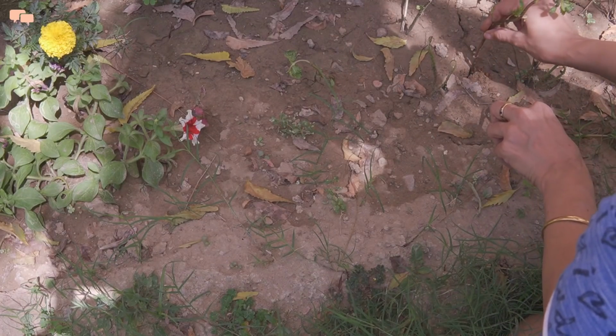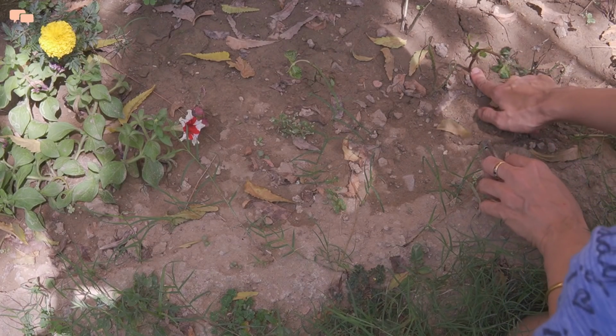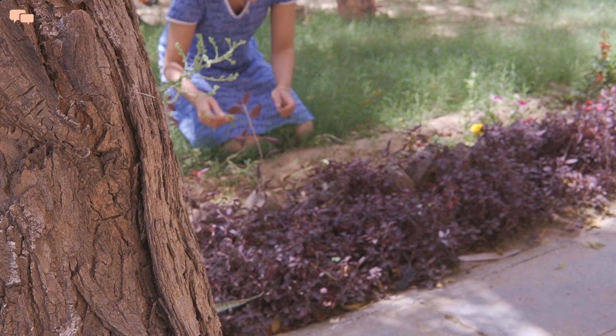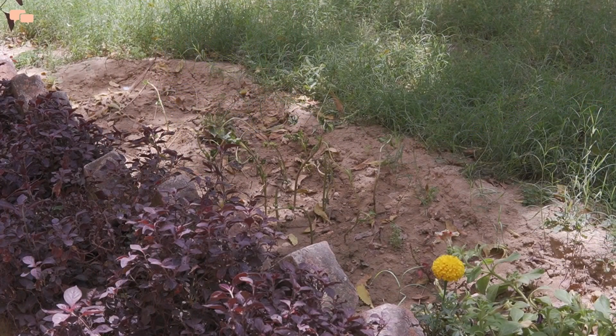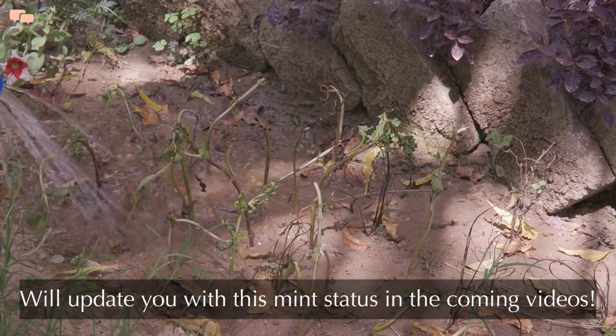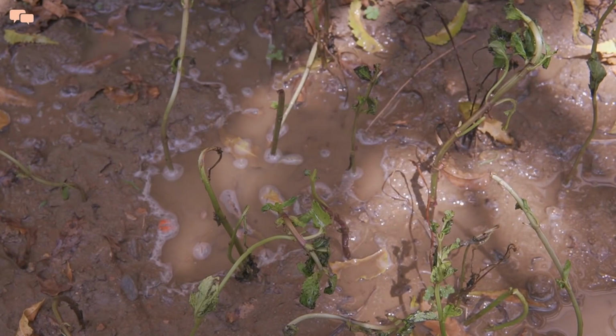This can even be done in a pot, but since mint is a shrub, it spreads quite a lot. So make sure you choose a bigger container to begin with. Just sticking the stalks into the soil and it's done. The sun and water will take care of the rest.